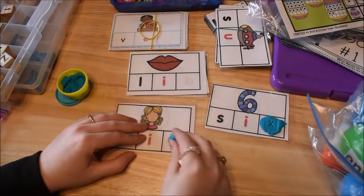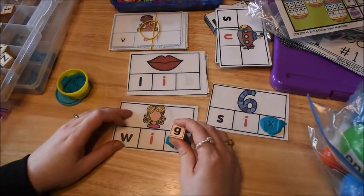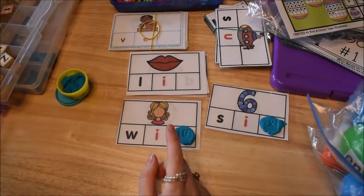And then he just keeps on going, so he'll put a little bit more Play-Doh on the next one. The next one would be wig, so he would go ahead and stamp G, like so. Now these stamps that I'm using are the Melissa and Doug set of stamps, and I took them out.